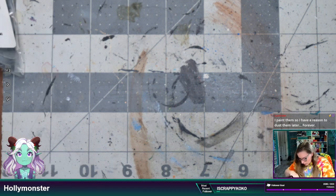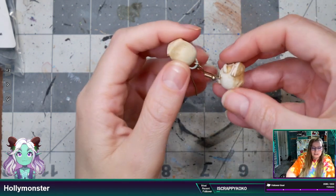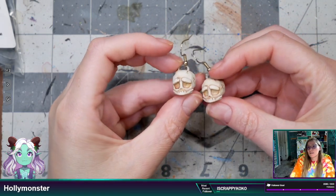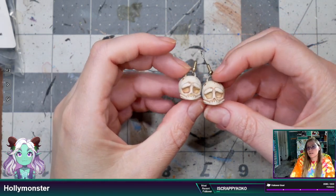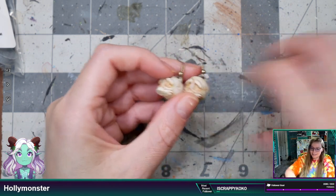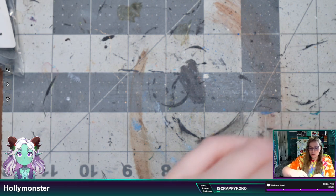They also gave me... Where did those go? I posted a picture of them. The earrings. The little earrings. And then I painted them while I was there because I was like, why not? It'll take 2 seconds to paint them. So I painted them. But that was cute.